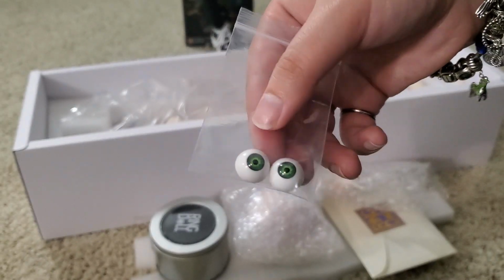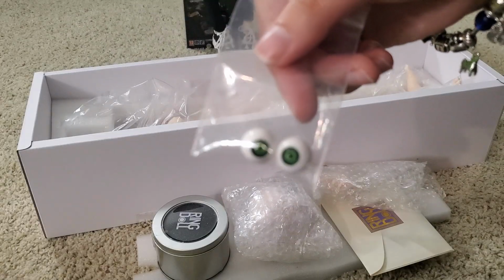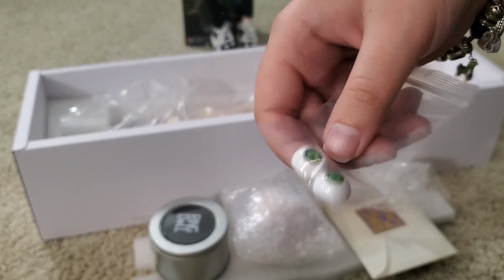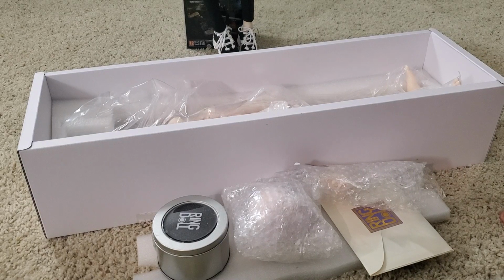And actually putting random colored eyes is a pretty standard practice for dolls. So it's not uncommon to get random colored eyes with your basic doll. And Ringdoll just happens to do it too. So yeah, and I guess the interesting part here will be to take a look at the head.